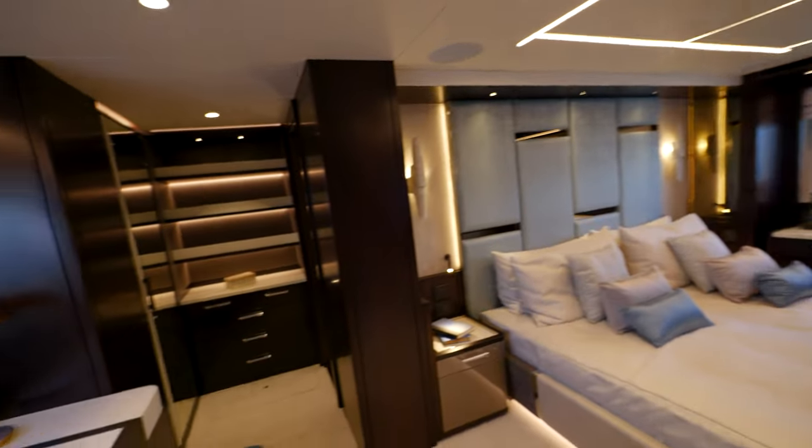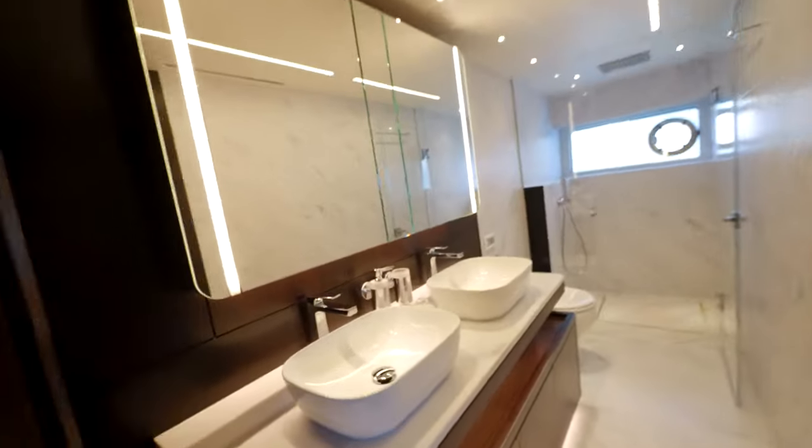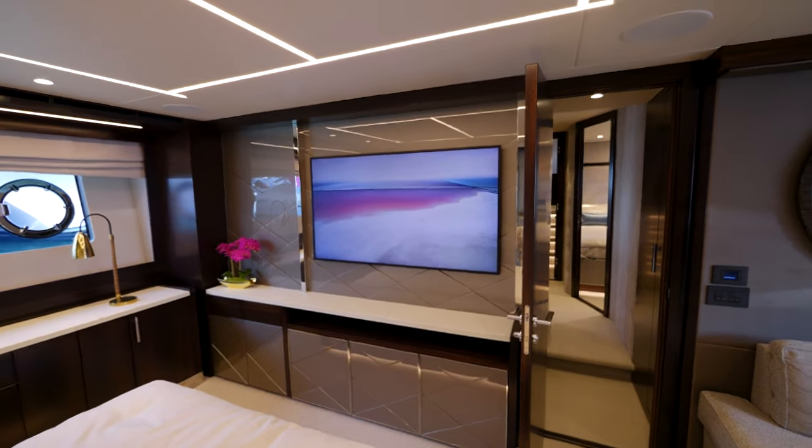Let's go downstairs. Okay, this is about the size of the master bedroom in my house. This is giant. What's back here? Bathroom. Oh, what do you know? Pop-up sinks, marble white tile. Check out the back headboard there. Big old TV.